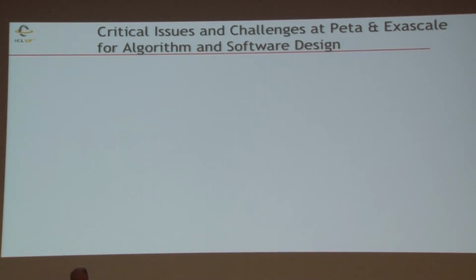This next set of bullet points are things that I find exciting about the work that we're doing in terms of developing software. They're challenges that we have to look at and face and overcome in order to effectively write software in this exascale environment. So the one thing is about synchronization reducing.